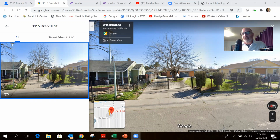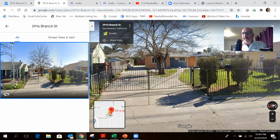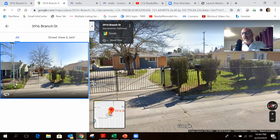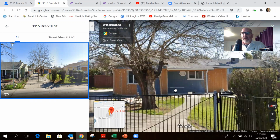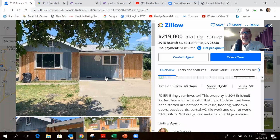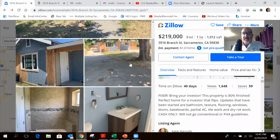It's got that beautiful tree right in the front yard, and the front yard is all fenced in. So if you have a dog or kids, what a great house to raise a family, and it's very well protected. So this house says remodel all over it. The outside needs to be painted, and let's take a look and see what the inside looks like. So there again is the outside. It is a beautiful tree.